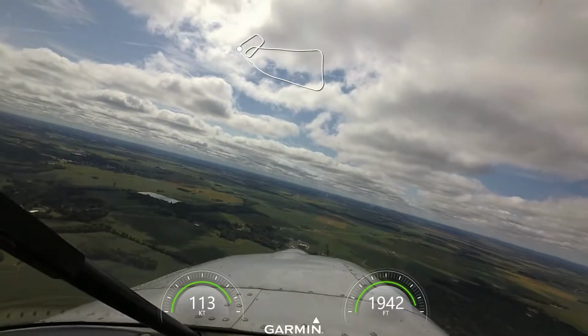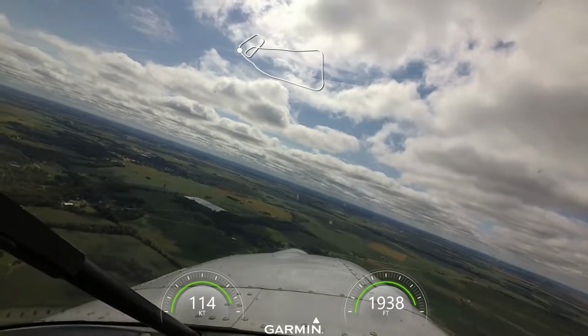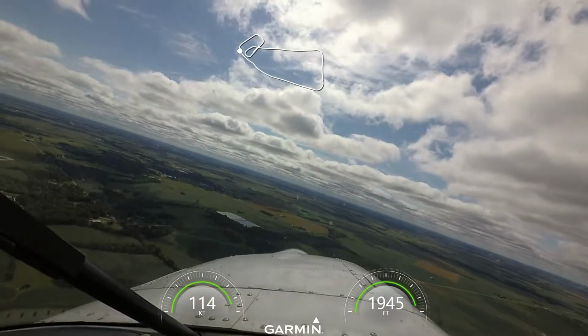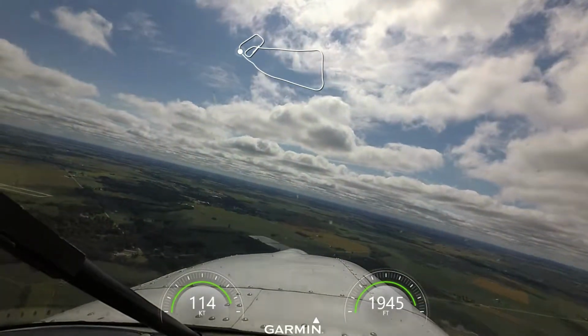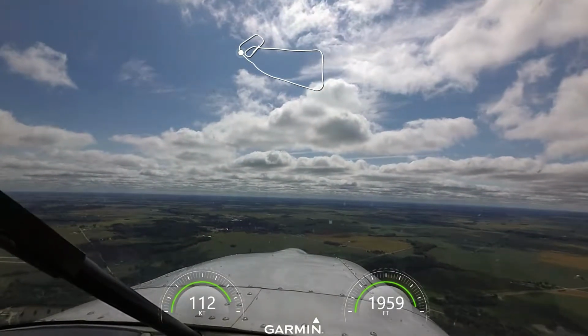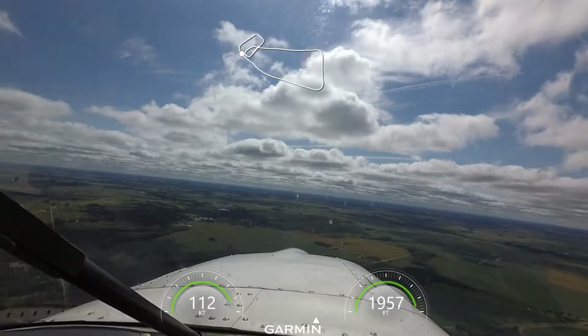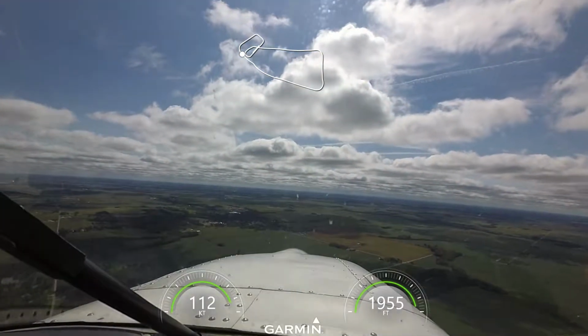This is about as fast as we'll go today, which is about 140 miles an hour. If I'm going to another town or city, I would probably go more like 160 or 170 miles an hour. But since we're just up having fun, we're not going to go too fast.